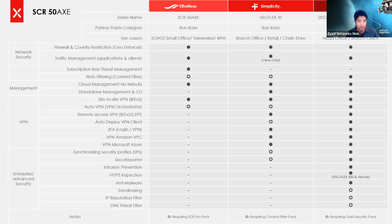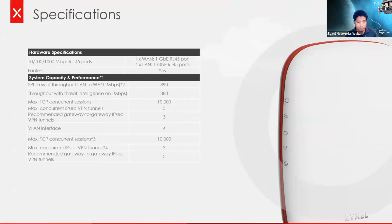Again, SCR is in that small office, small home office, teleworker or work-from-home type environment that needs some level of security. Some of the specific specs: the SPI firewall throughput is 890 megabits per second with the intelligence turned on. It has 10,000 concurrent sessions, can make 3 VPN tunnels, and has 4 VLAN capabilities. So it's quite capable of handling more than, say, 10 devices, which would divide the sessions to about 1,000 each, which is more than plenty for any particular session type, like a download.